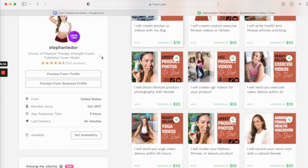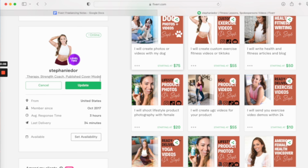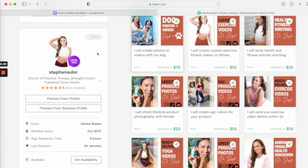Under that is going to be a quick little description of who you are. All right, so you can click the little pencil here to edit it. Basically, you want to keep this short and sweet. This is kind of like if you had to tell someone what you do or who you are in under 10 words, that's what you want here. So make it very clear, like who you are, if you have any sort of certification or a degree that specializes in a certain area or sets you apart from others, right?